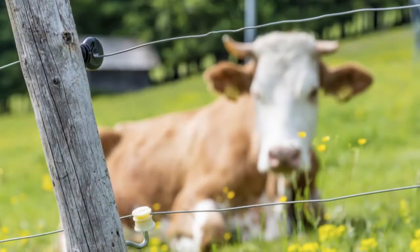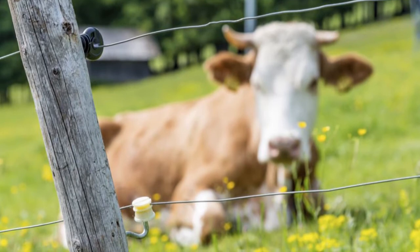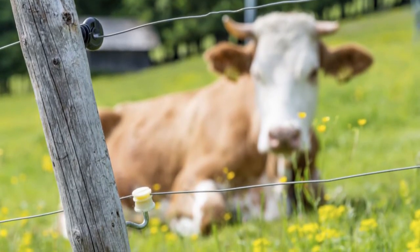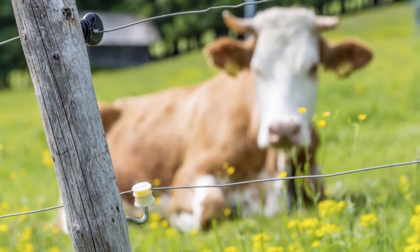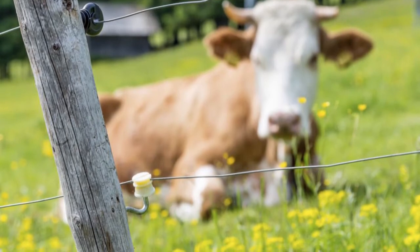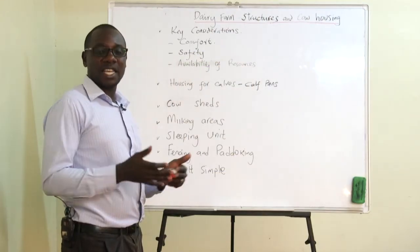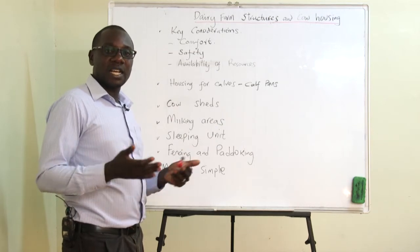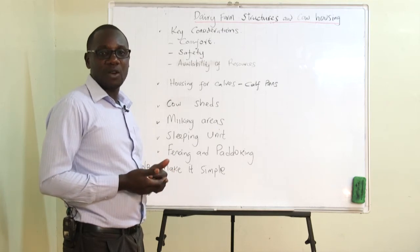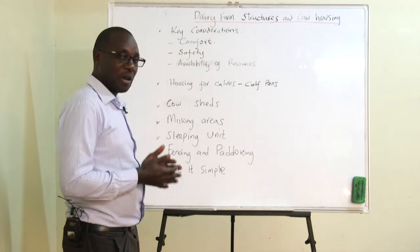Fencing and paddocking. This is also important for farm management, and also for prevention of spread of diseases. Paddocking and fencing will also prevent other animals from the neighborhood and from outside from sneaking in, and these can bring in diseases or even bring in unwanted mating, which can be avoided and prevented through proper fencing and paddocking.